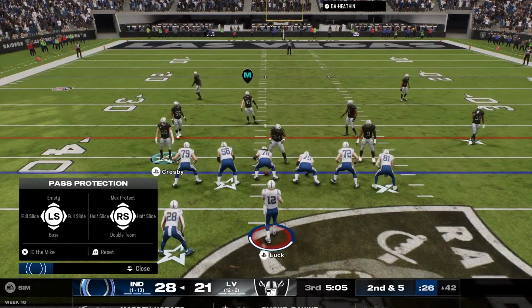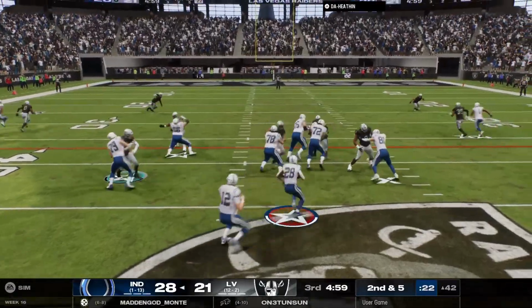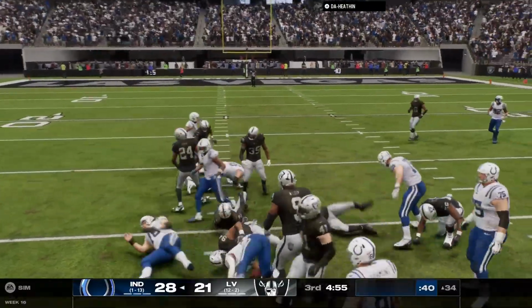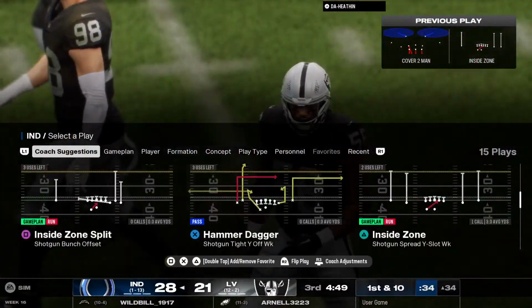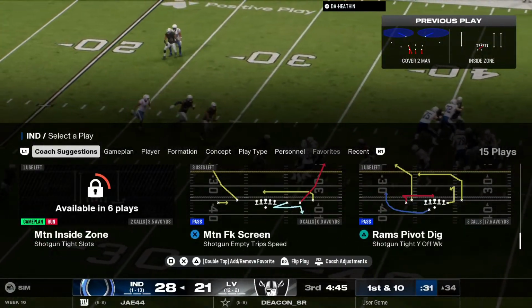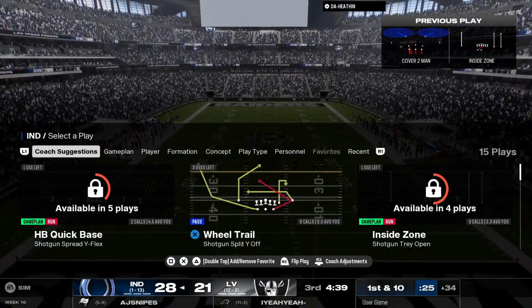Halfway to the marker. It's 2nd and 5. Here's Taylor. And they bring him down around the 34. That play goes for 8 yards, and it keeps the drive moving. Most of the people watching will forget about that play in a couple minutes, but the coaches won't forget. He has that filed away the next time he really needs to pick up a few yards.